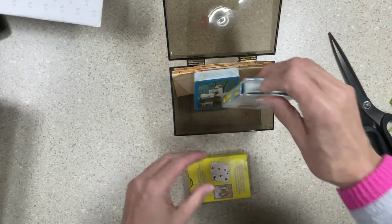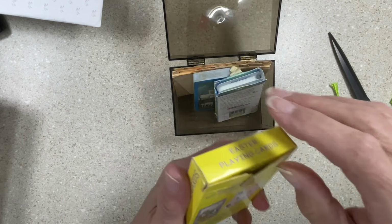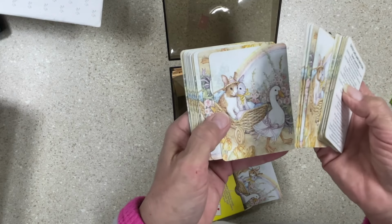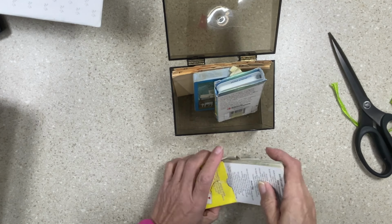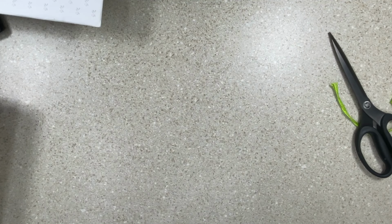The price was pretty good. And then this one, Easter playing cards. Aren't these pretty? Look how beautiful. All the same scene, but I think they're just lovely. Yeah. So, got those. Now, I'll go ahead and show you this.